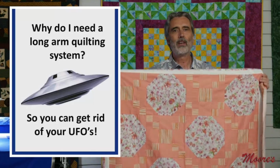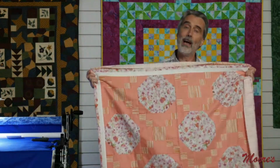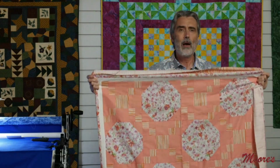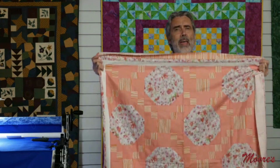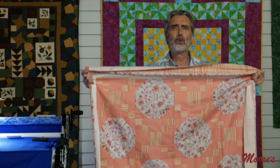So here I have a quilt top. I did not make this quilt top, but this could be one I made. Many of you have this. You've made tops, you've taken classes, you enjoy piecing, but that's not the whole story.